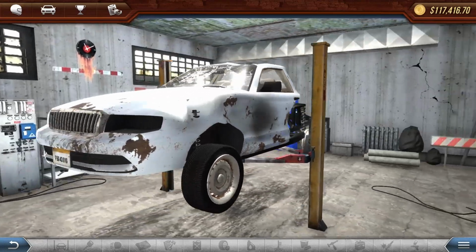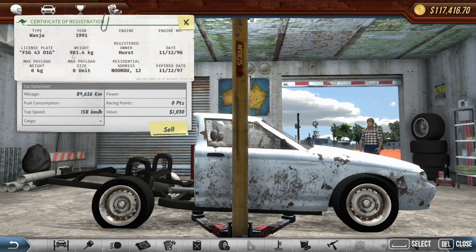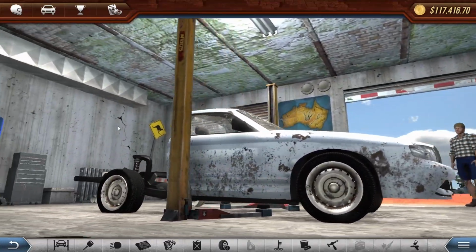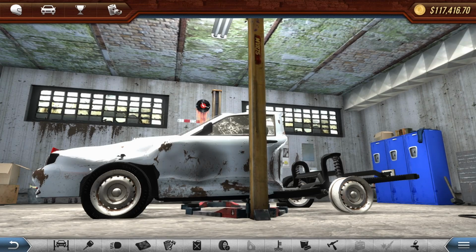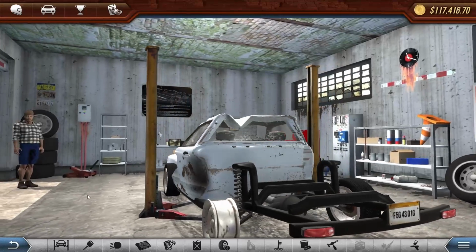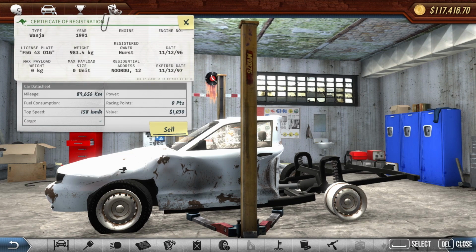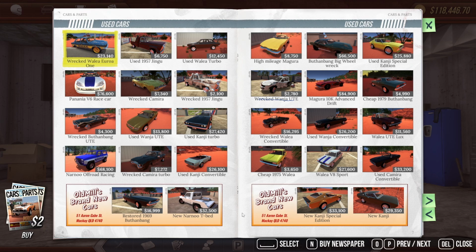All right, ladies and gentlemen, you're going to have to tell me, is this the car I want? Let's see, what's the weight on this thing? 983. Oof, that's not bad at all. Do I want this? You know, I don't. I am not even sure. Really, I just don't like it. So I think I'm just going to sell it. Yeah, just sell it off. Let's go find something else. I just want something else to go drag racing with.